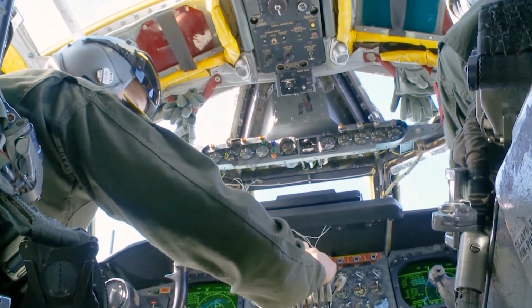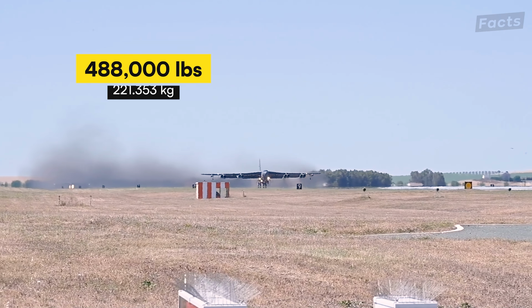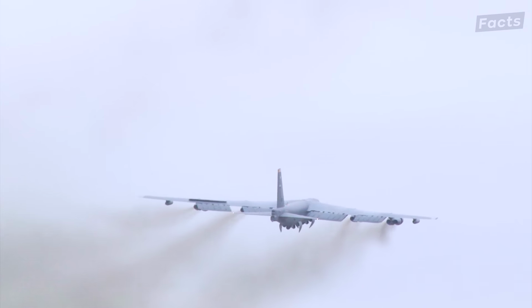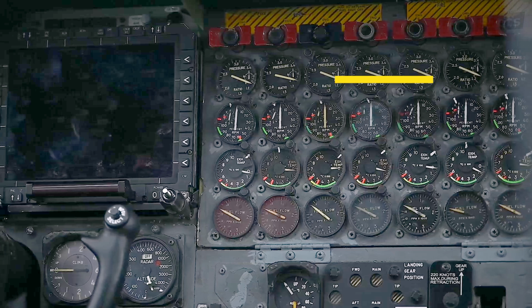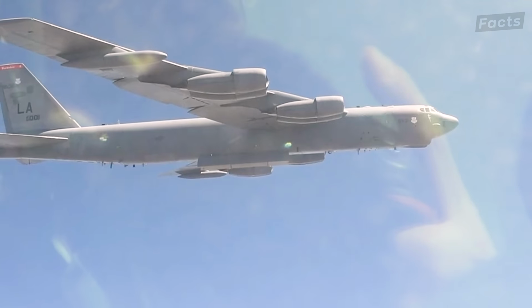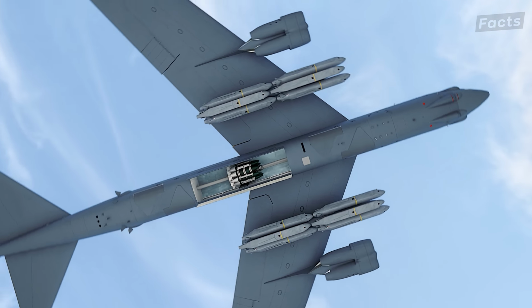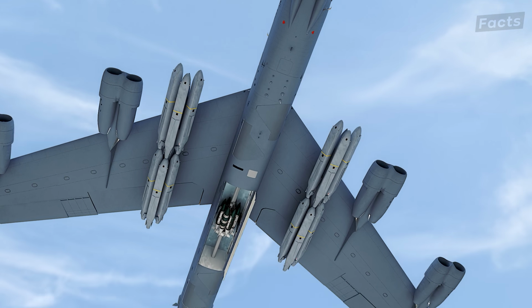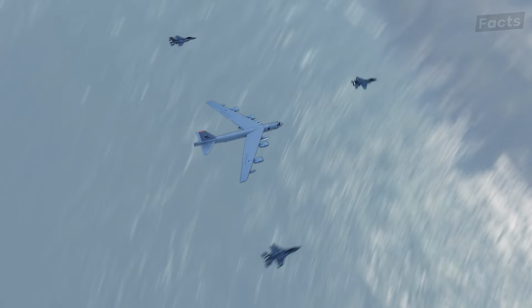The numbers keep going like that. Loaded for takeoff, a B-52 weighs up to 488,000 pounds, enough to run a family car for more than a century. The Air Force's own fact sheet puts the unrefueled range at 8,800 miles, which is Louisiana to Australia without ever meeting a tanker. Into its weapons bay and onto its wing pylons, the bomber loads roughly 70,000 pounds of nuclear or conventional ordnance. That is more than the combined empty weight of 3 F-16 fighters.